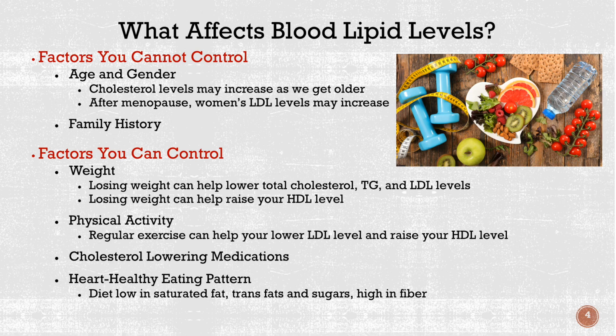Losing as little as 5% of your body weight can help lower cholesterol levels. For someone who weighs 200 pounds, that's just a 10-pound weight loss. Weight loss combined with a healthy diet can lower LDL levels by as much as 30%, which is similar to taking a cholesterol-lowering medication.